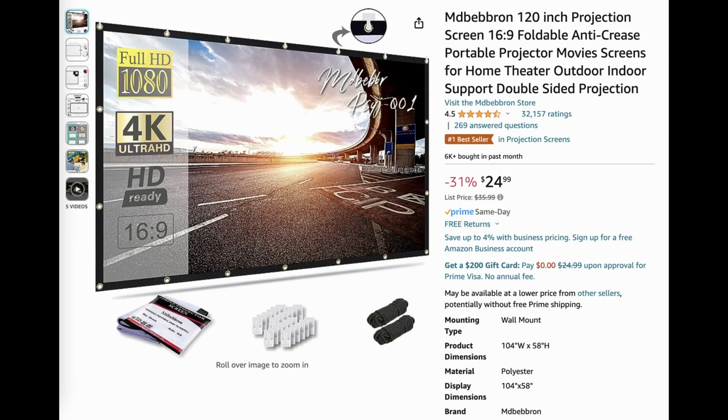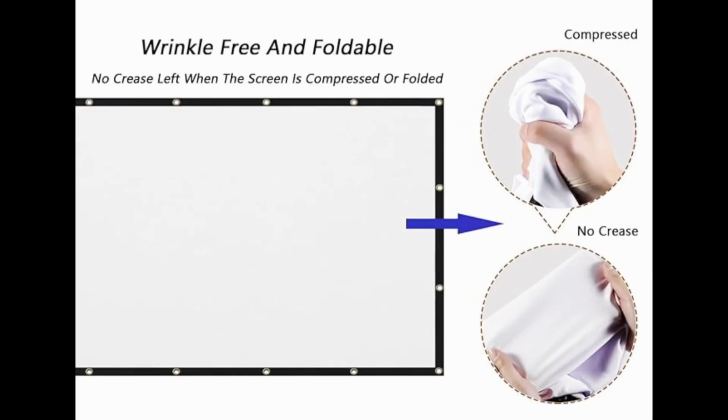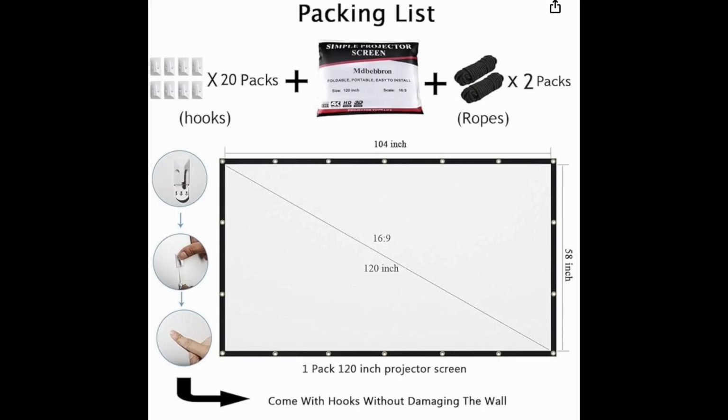You could add a screen onto that. And so I'll put a link here to a really good screen. You can fold it up and bend it and everything, and it doesn't wrinkle at all. And it is a 120-inch projection screen. So for about $150, you can give them the projector and this screen.